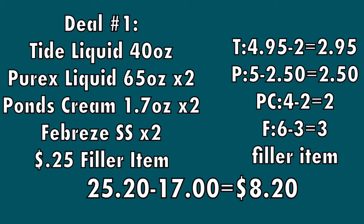Okay, so here we are going over deal number 1. And don't forget guys, we're getting a lot of double items in this deal, so definitely pay attention to all the items that you need to grab 2 of. So the Tide liquid detergent is on sale this week for $4.95, and we have a $2 off coupon making it $2.95. The Purex liquid bottles, again, you're grabbing 2 of those. They are $5 per bottle, and we have a $2.50 off coupon that you can use 2 times per your transaction, so it makes each bottle only $2.50.